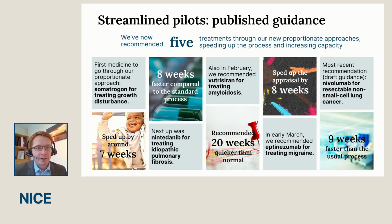And as I mentioned, both of those processes have been piloted and have produced published guidance. So we've now recommended 5 treatments through these pilot approaches that have sped up our process and improved our capacity. And this is really exciting for us because this has allowed us, as Jenna described, to really test and learn from the appraisal process and get a huge amount of benefit in terms of refining how we approach these appraisals, but at the same time, and more importantly, to make live recommendations to the NHS and secure rapid access to these medicines for patients, and to do that efficiently. And I think that's great news for NICE, and I think it's great news for the NHS.